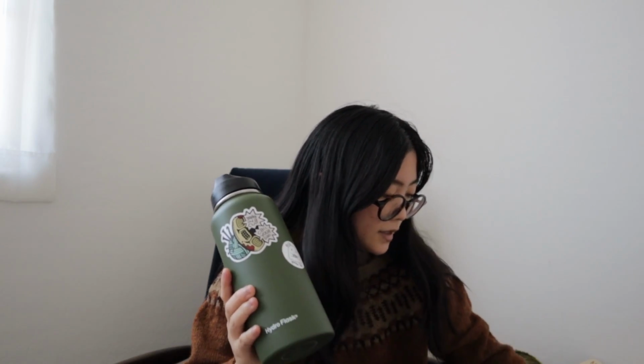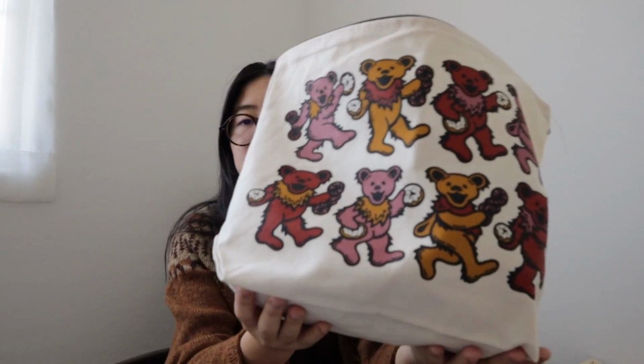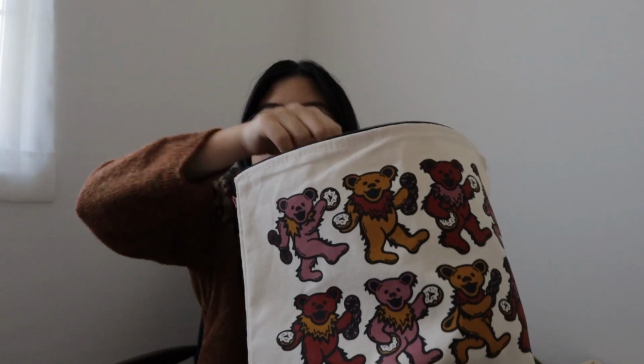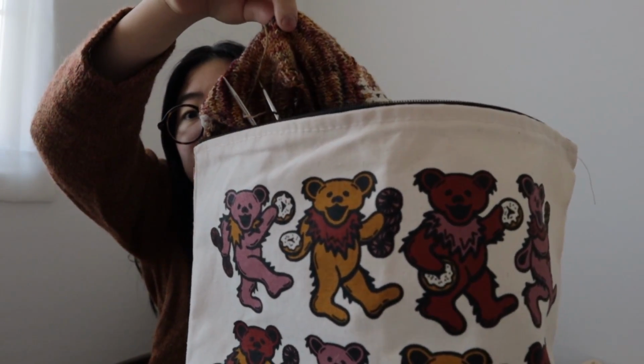Just a little thingy. And then while I was there, I saw that one of her bags was on sale. So this is holding my secret test knit right now, and it matches really nicely with the yarn actually. It holds up really nicely. It's a nice big size. So yeah, just a little gift to myself, a little project bag acquisition there.